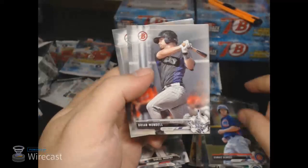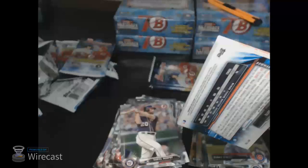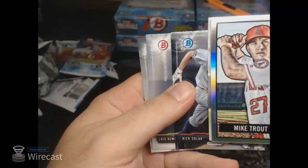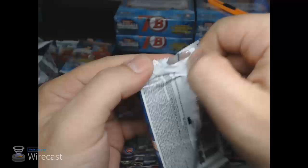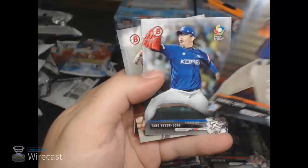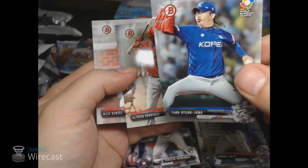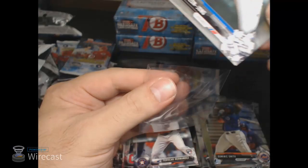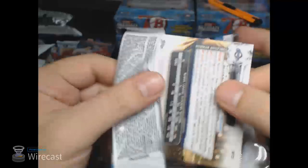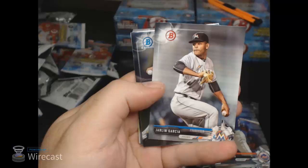Deweys and Jimenez, chromes. Demerit and Solak, chrome. Mike Trout, 51 Bowman reproduction insert. Dominic Smith, chrome, and Luis Gohara, chrome. Yang Hyun Jong, silver paper, 45 of 499, Team Korea. Senzel, paper. Last pack of box number 8. Devers, 92 Bowman insert. Norimoto and Morgan, chrome. All right, four to go, guys.